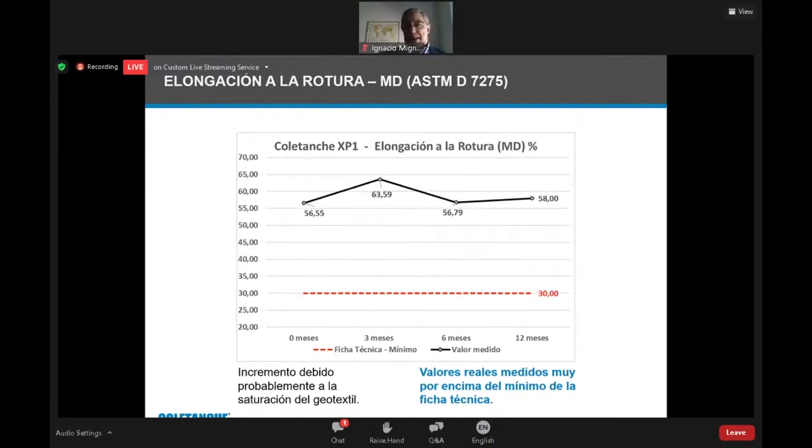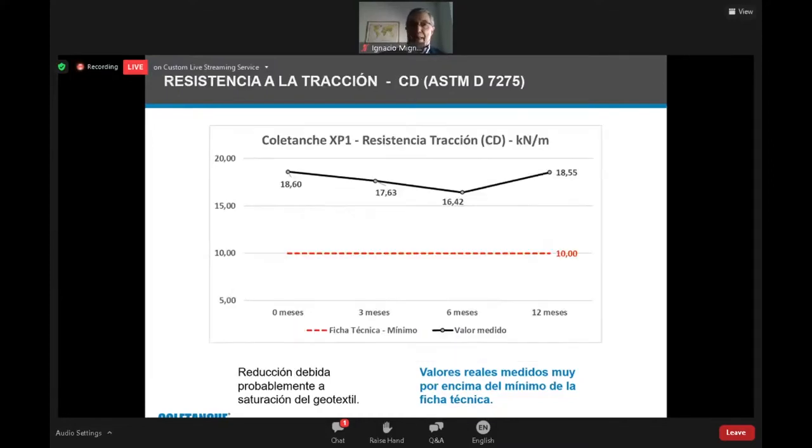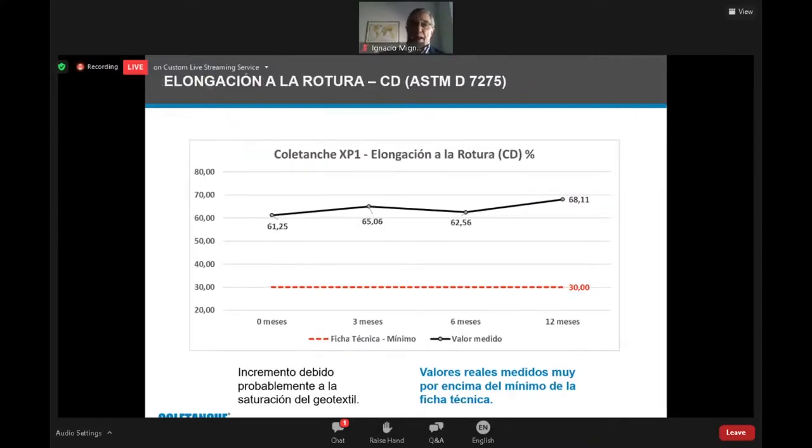As you can see, the baseline is the red dotted line. Let's look at the value of break because of elongation. These values are in fact much higher than expected. We also measured traction resistance at transversal level, and the values continue above the baseline.